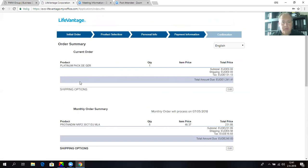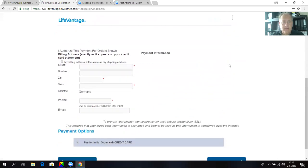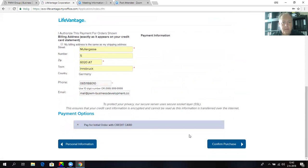And here you see your summary of the order. You see the platinum pack, the pricing. You see your monthly subscription, your auto-ship. And now you fill out the information for the payment information. So we say Müllergasse 5, that's correct, in Innsbruck. Phone number, that's correct, and here. So now we have filled that one out, that's correct. And now we can go to confirm our purchase.